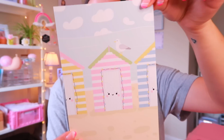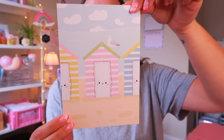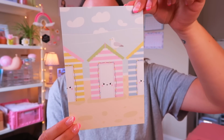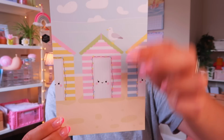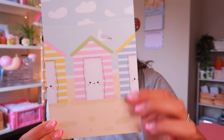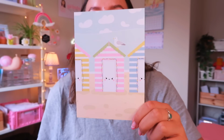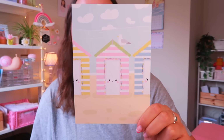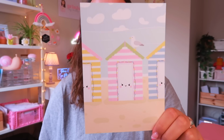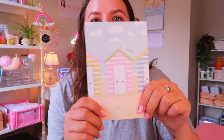But the wall art print coming in this collection is this little beach hut scene print, and I'm so obsessed with this. I think it's so cute. It's actually quite a lot brighter in person. It's making it look a little bit dull on the camera. Hopefully I can brighten it for you a little bit. But yeah, we've got a little pink, blue and yellow beach hut. And the little seagull's there again, he's a recurring character in this collection, as well as the little beach hut. I just think that is so cute, and it'll look so nice in a white frame or just pinned up somewhere. I'm going to pin this on my corkboard up there, I think. But yeah, that is super cute.